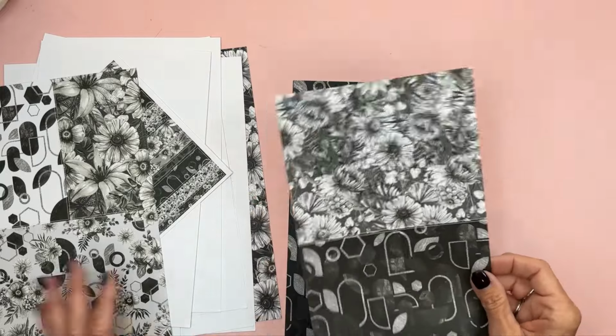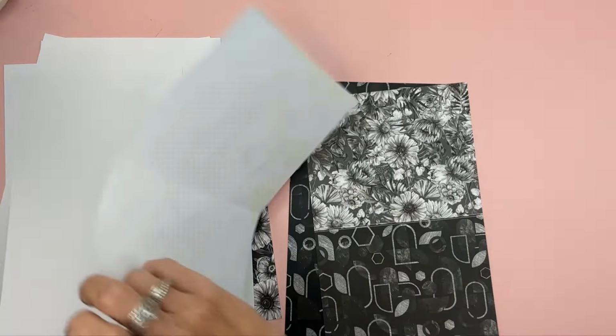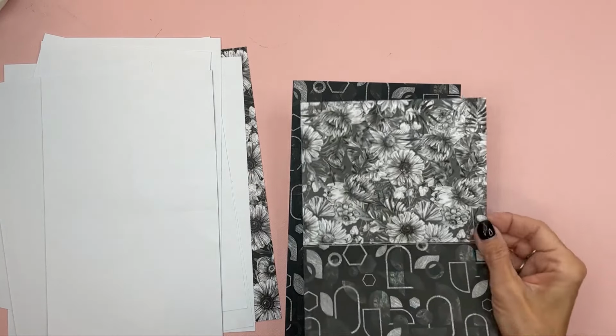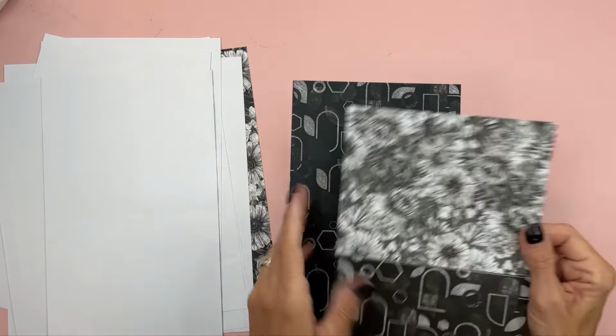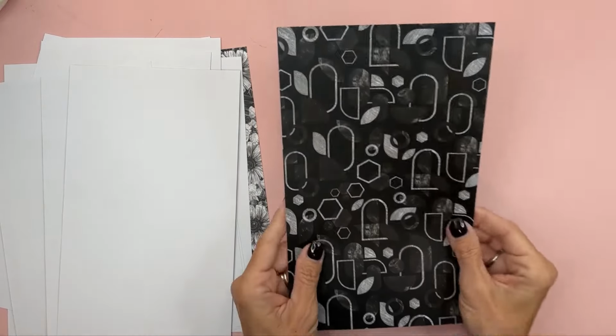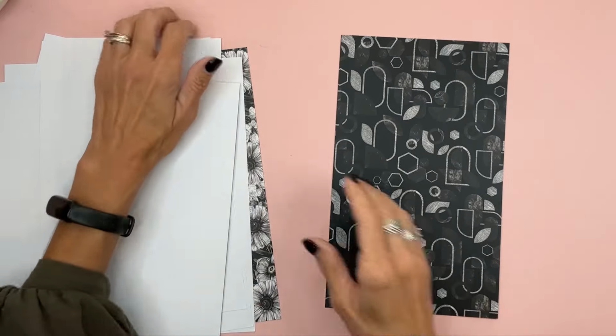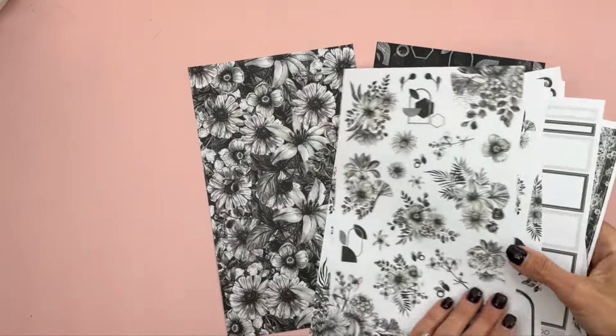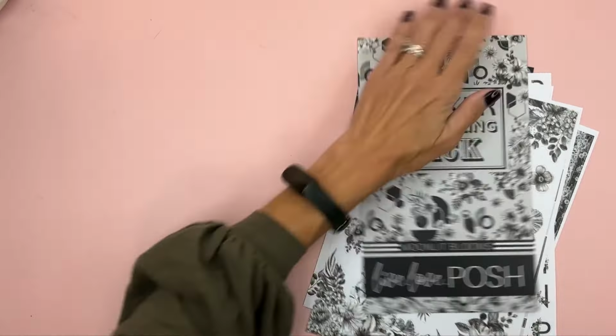I think this pack is really fun and pretty. It's kind of a cross between modern and eclectic antique, I think, with this flower. It reminds me of old wallpaper, really cool wallpaper. And then here's the inside of the back cover. So that is called Moonlit Blooms.